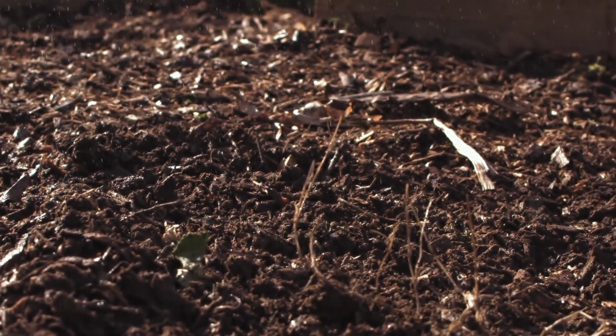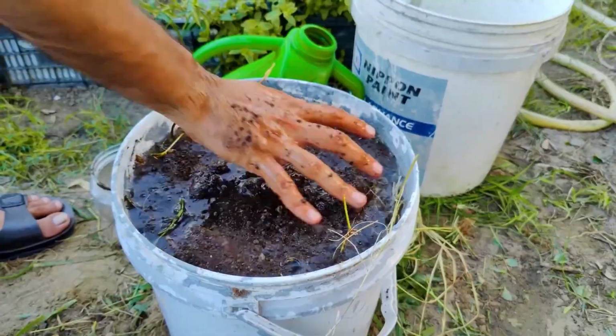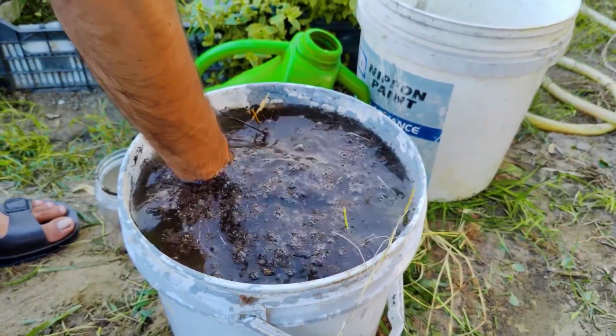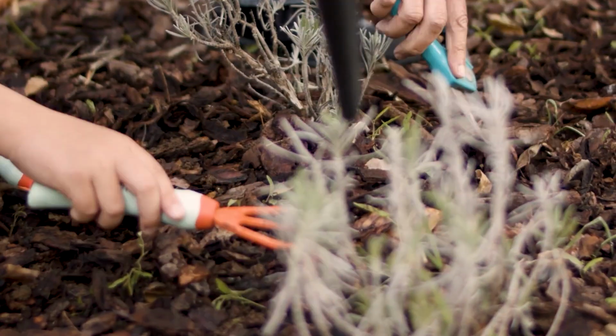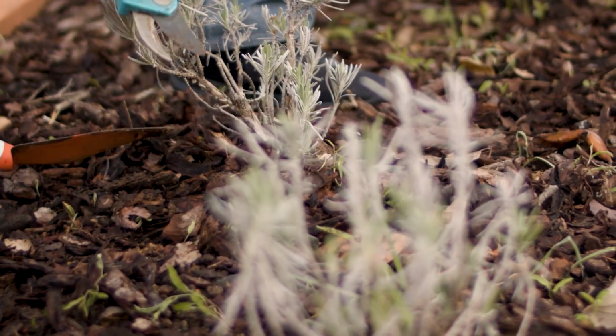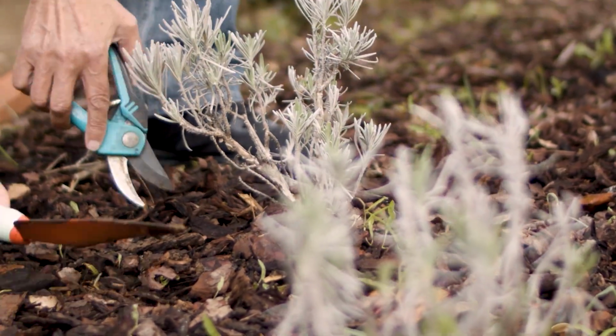Use it every 2 to 4 weeks during the growing season, and keep the original bucket going by topping it up with more water and more weeds as you use it down, so one batch can keep feeding your garden for months instead of one application. This isn't some new internet trick either.